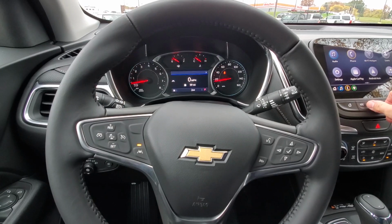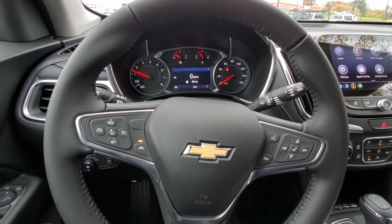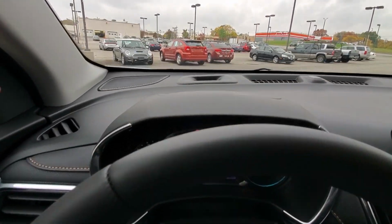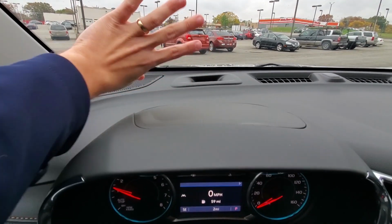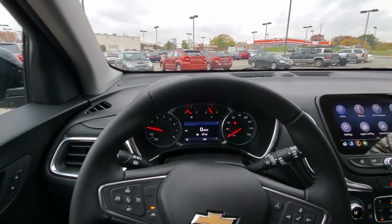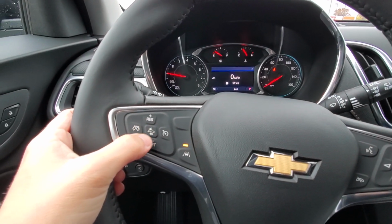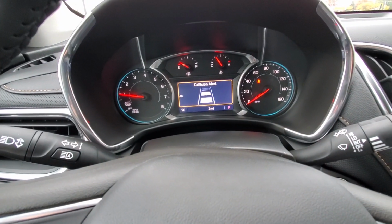There are a lot of active safety features now standard on every single Equinox, even your base L trims. So these are not unique to the Premier, but you have your forward collision alert. That's this section here. It actually flashes a bright red light up in the windshield to let you know that you're too rapidly approaching a vehicle in front of you, and that ties into your following distance indicator, which is right here.